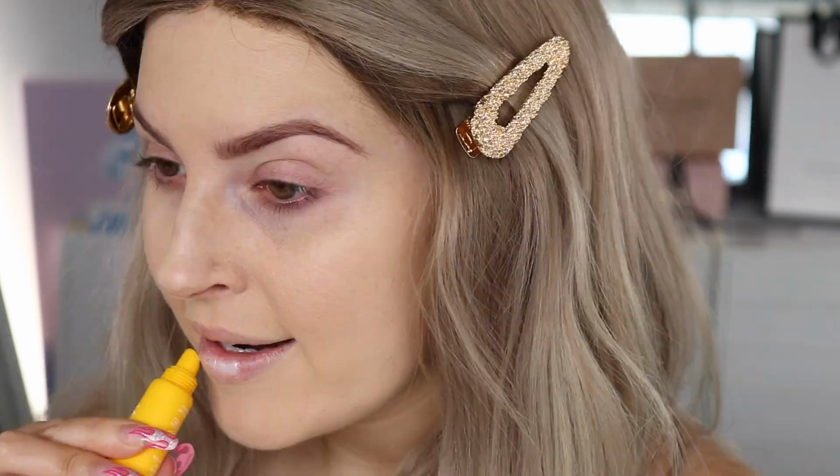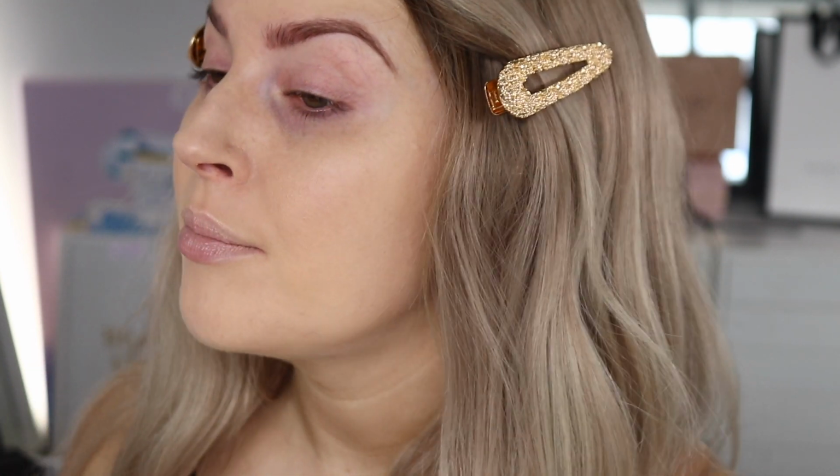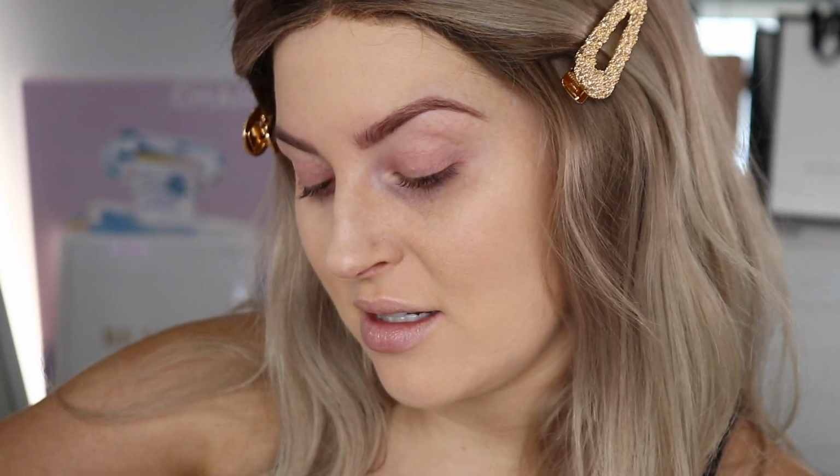Well, I'm just gonna chuck on some of this lip balm. This is by Breeze Balm. This is the pineapple one. Feels quite nice, very heavy. It feels like I've put ointment on, like a lip mask. But I think that's how you can use it, so it makes sense. Yeah, it feels quite nice.